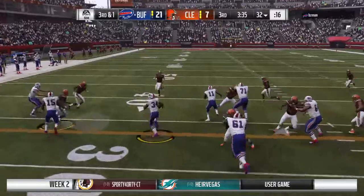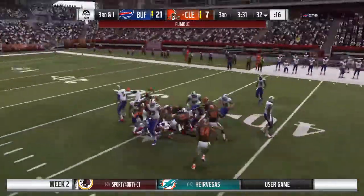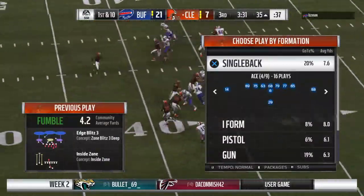On 3rd down, that's Griffin. And a loose football. And this is picked up by the Browns. And his crew will take over with a football at the 35-yard line.